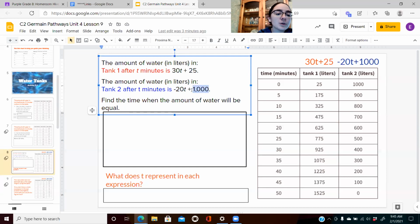If we look for our intercept, what we start with is that plus that constant. So plus 1,000, and it started with 1,000 liters in it. So we were able to decide that it has a rate of change of negative 20 because it's going down by 20 every minute. Then we say plus 1,000 because 1,000 was how much we started with. In tank number 1, we started with 25. Now we're going to find that exact spot when they are going to be equal to one another.